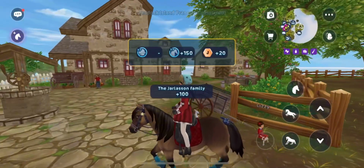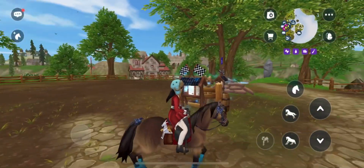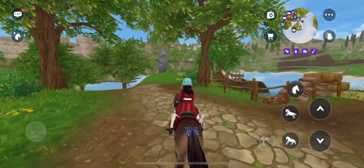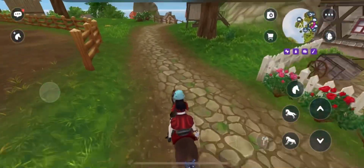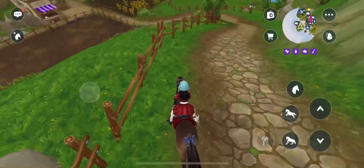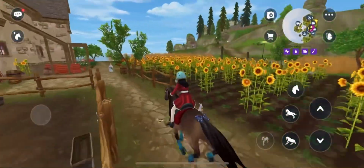I don't know. Oh, we can level up Ranger. Let's do it. 3, 2, 1, and a rear. That is actually the perfect. I can make an edit out of that part, so that would be nice. So yeah. Don't mind the notifications at the top. My group chats like to spam a little bit, but I'll cover up the top. So yeah.